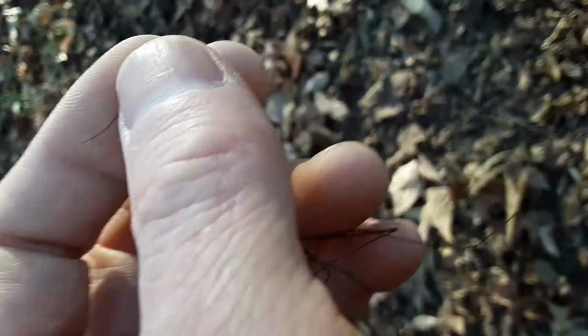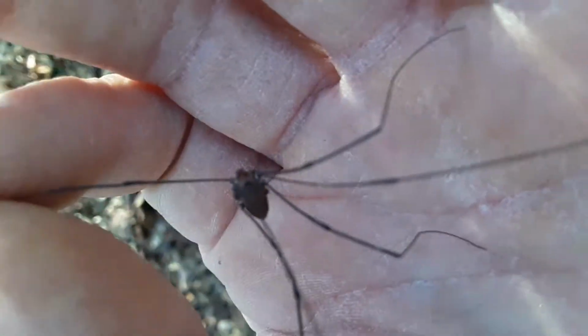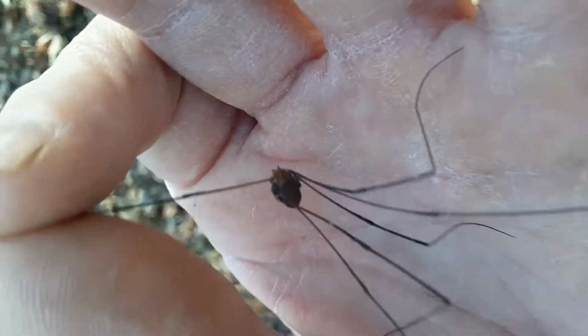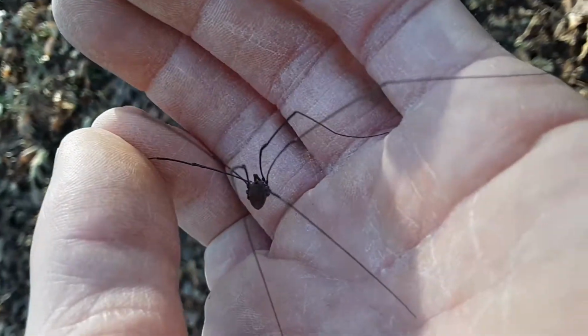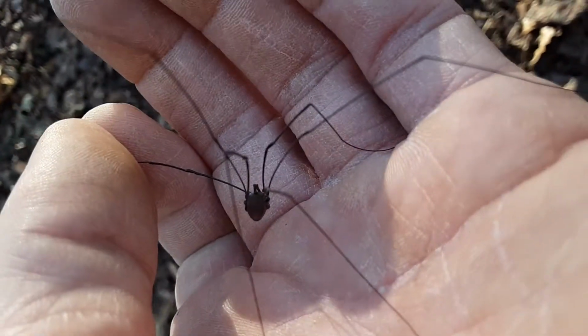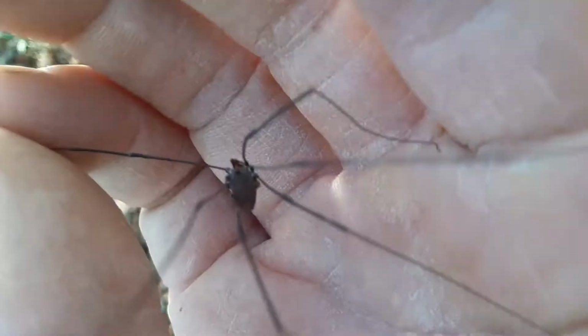Also, it can't be poisonous or venomous if it has no fangs. See, these things don't have fangs. What they do is they eat rotten vegetation, and the mouth parts that they have are just little paddles, just to scoop that vegetation up into their mouths.